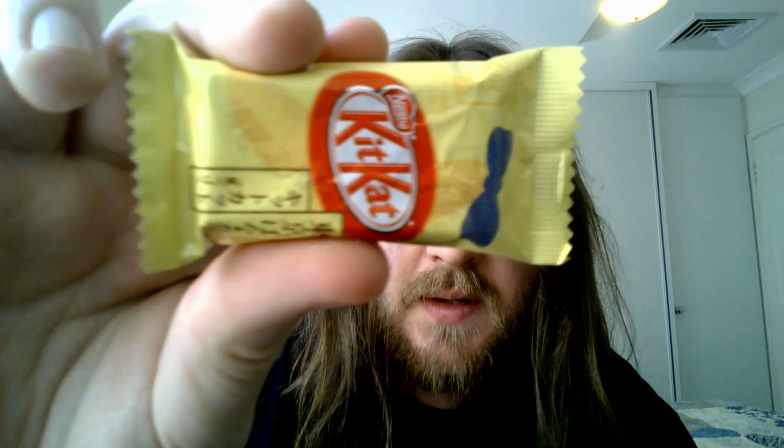This one's like banana or something, I think. It's got like a banana picture. That one's really good.